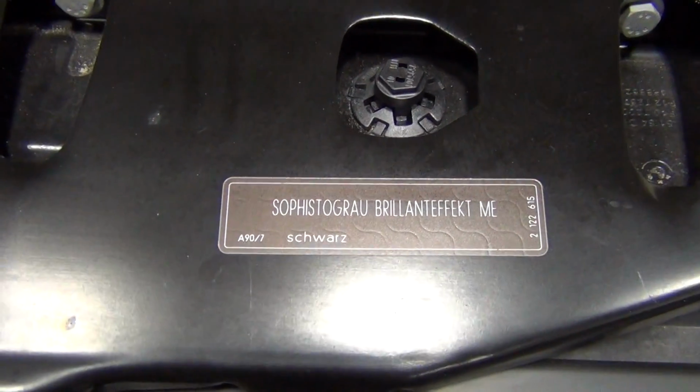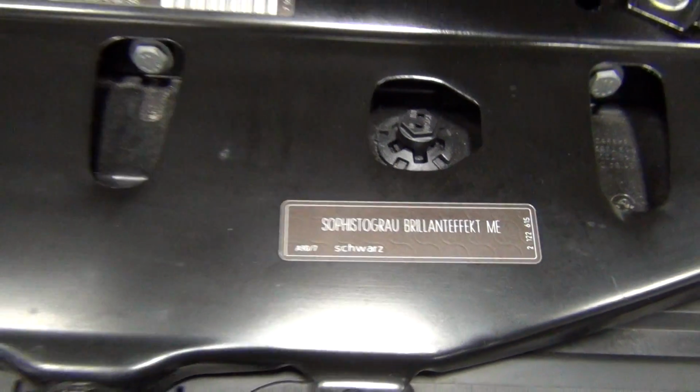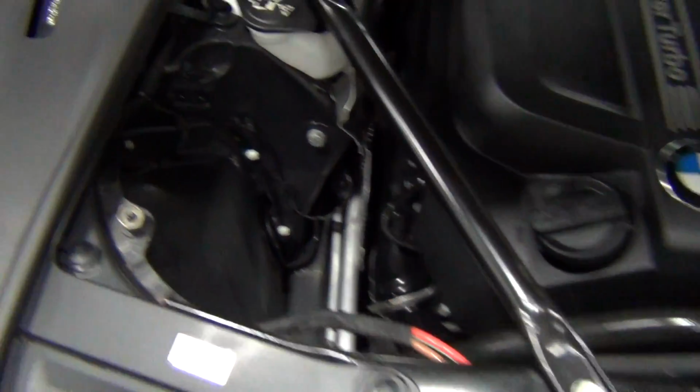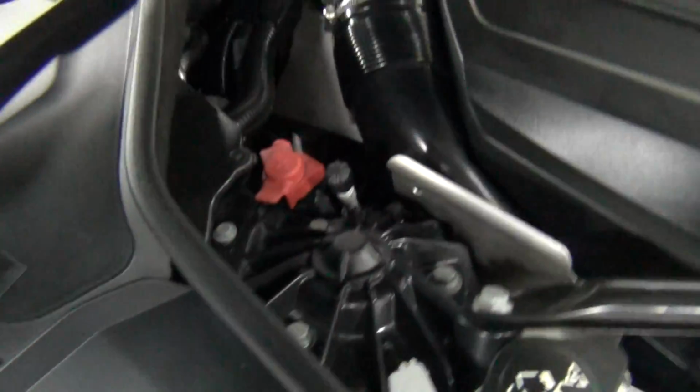All the stickers are where they should be. BMW has the traditional sticker showing you what color the paint is. The brilliant effect. Here's the VIN number, so you can see where everything is.